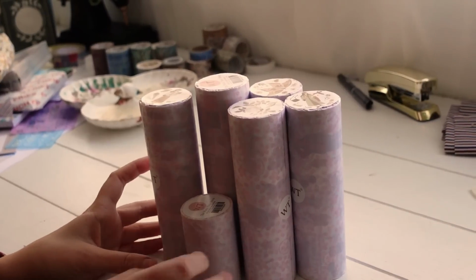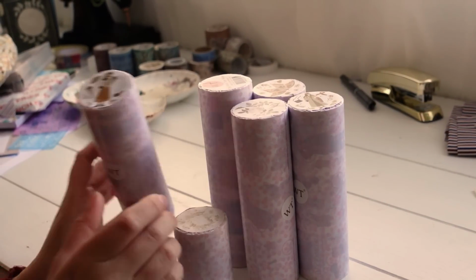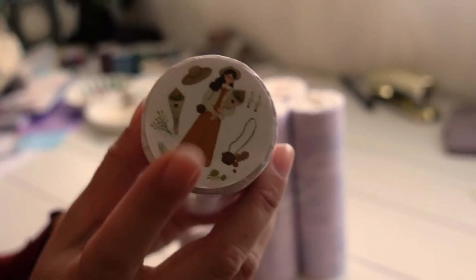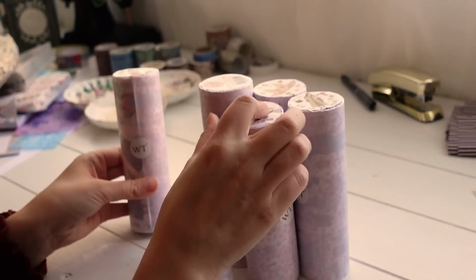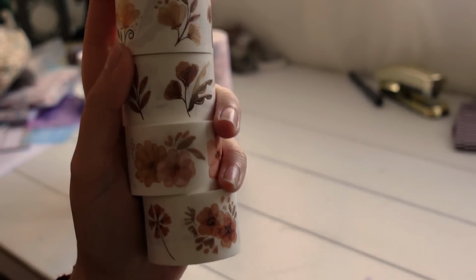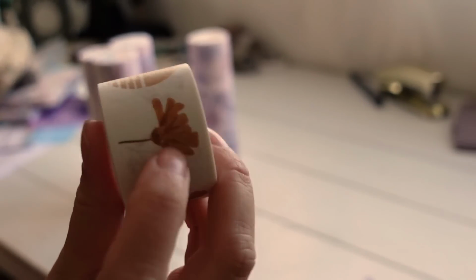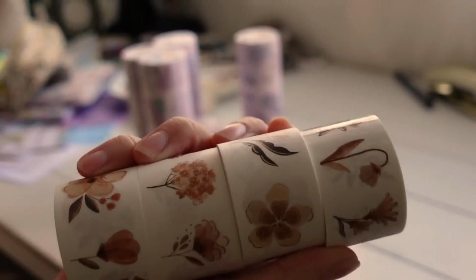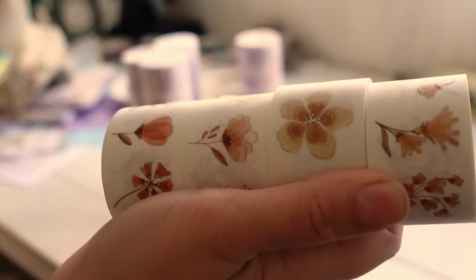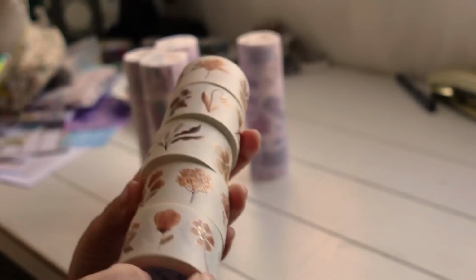So these are the tapes that I'm going to show you today. They come wrapped up in sets, and then on the ends of the sets there's a sticker which gives you a clue as to what that tape set is. So this is the first set of tapes. The washi tape shop has lots of rolls that are actually stickers. So the little images are actually individual stickers that you can peel and stick. This particular set, I'm not sure if you can tell, but it has some gold foiling on it. So really pretty stickers in that set.